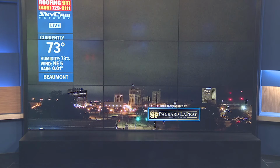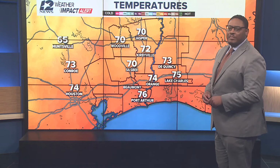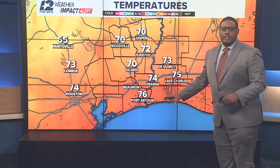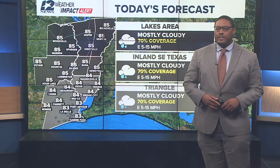So 73 right now here in Beaumont. Looking at temperatures across the board, we're all back into the 70s. Right at 70 on the dot in Jasper, Woodville, and Silsbee. Kirbyville is sitting at about 72, and Orange at 74. Down towards Port Arthur, they're sitting at about 76 degrees. So not a bad start out there.